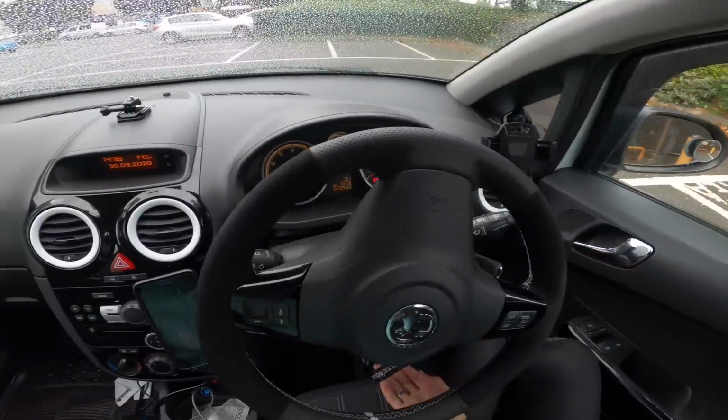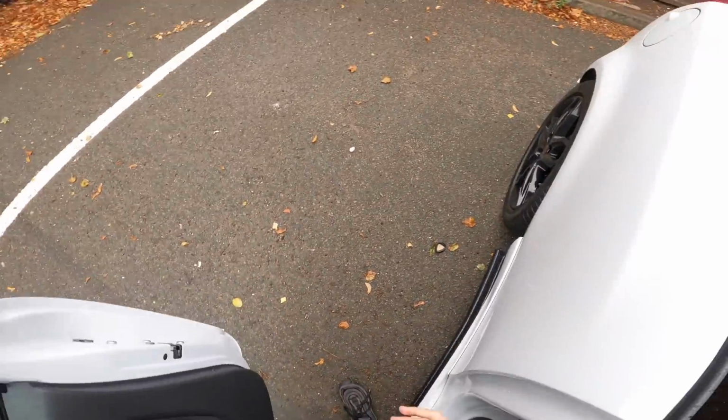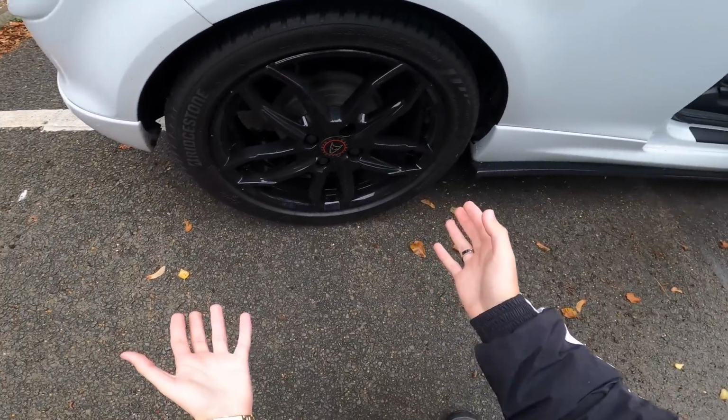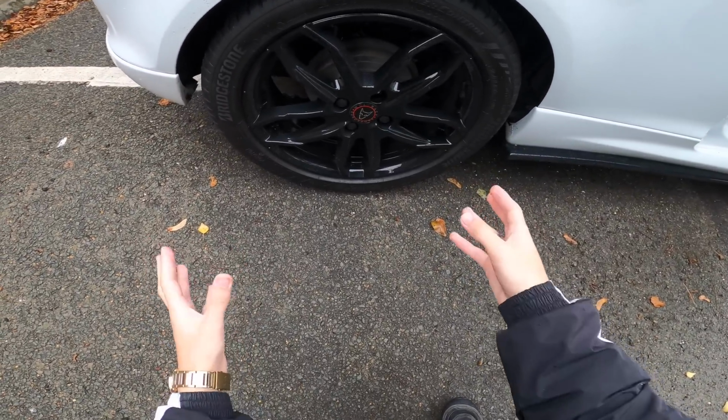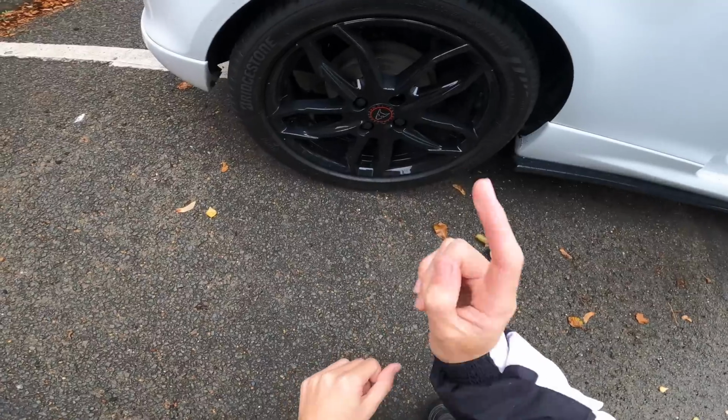A lot of people said this actually. Let me quickly hop out the car. A lot of people saying that my new wheels look the same as my old ones. I think they look sexy as shit, and I think they look a little bit different, not too much different, but let me know what you guys think of the new wheels. You know, I actually really like them.